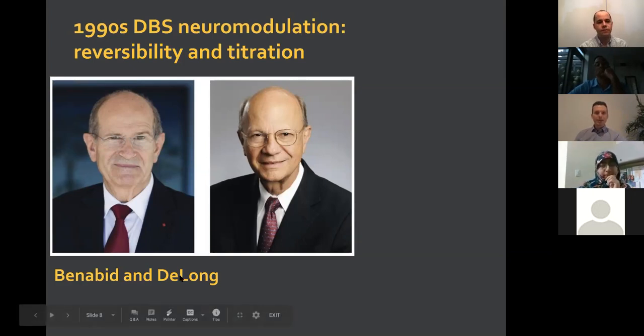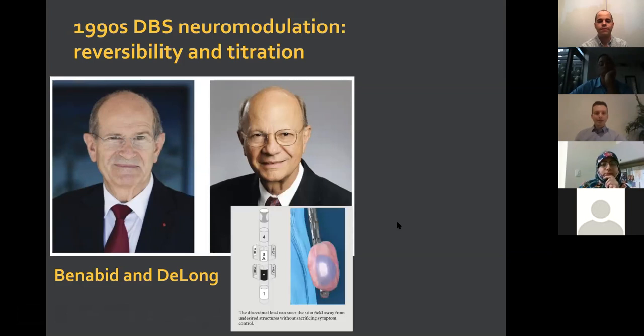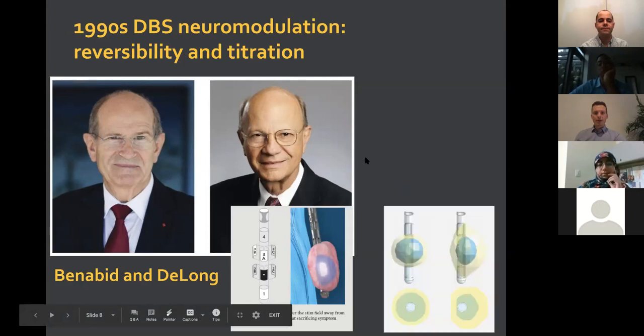So these are two legends in the field, Benabid and DeLong, who started neuromodulation in the late 1980s, early 1990s. And you can see here, this is a simulation of an electrode with contacts activation, and you can see fibers running by. We at this point are able to modulate which way that field goes with the concept of current steering.